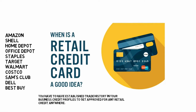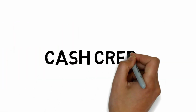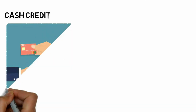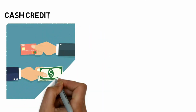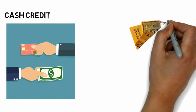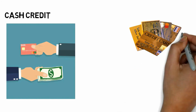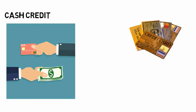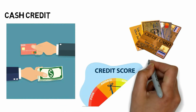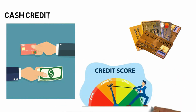Cash Credit. Cash credit are credit cards for your business that can be used anywhere because they have Visa, MasterCard, or American Express logos. You will need at least 10 payment experiences reported to your credit profiles. You can also get cash credit cards from big banks, but they will require good personal credit regardless of your business credit. Home Depot and KeyBank are 2 places that will give you cash credit cards with just your business credit profiles, but you need to have 10 payment experiences at the bare minimum and have been in business for 3 years to apply.